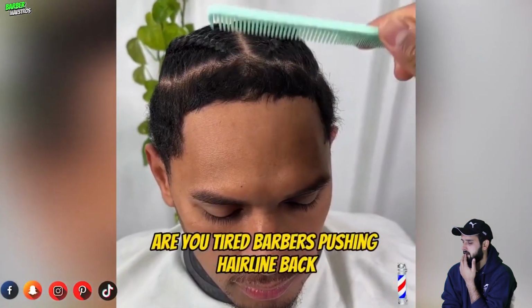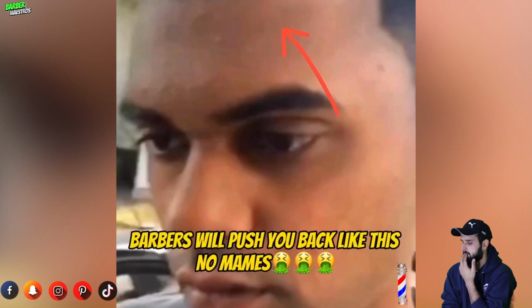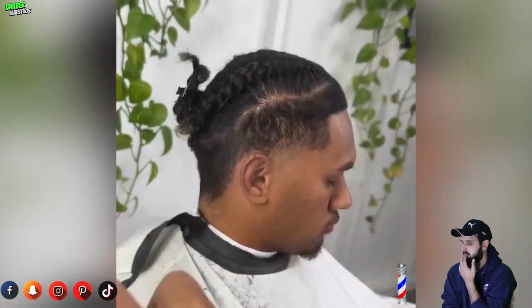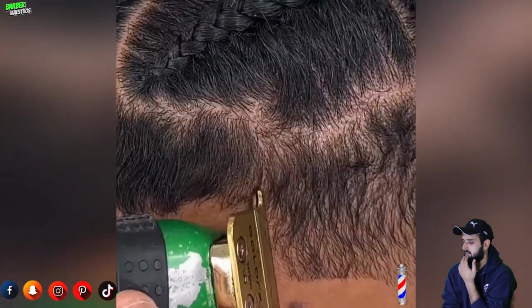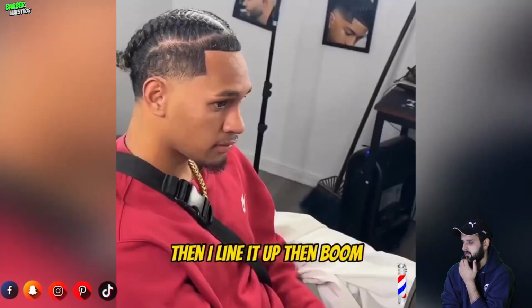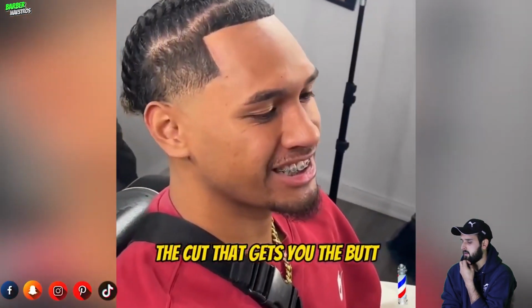Are you tired of barbers pushing your hairline back? Most barbers will push you back like this. To solve this, I put hairspray to hold it in place, then put clippers on to dry out the skin. Clean up the vertical bars. Then I line it up. Then boom, the cut that gets you the butt.